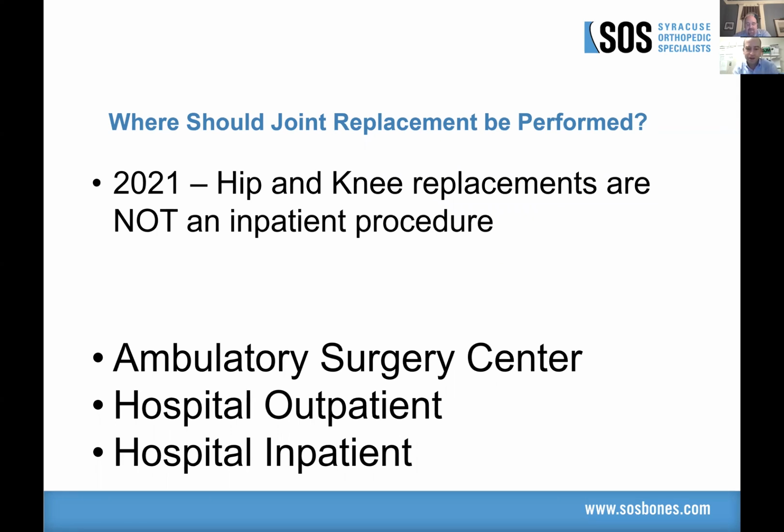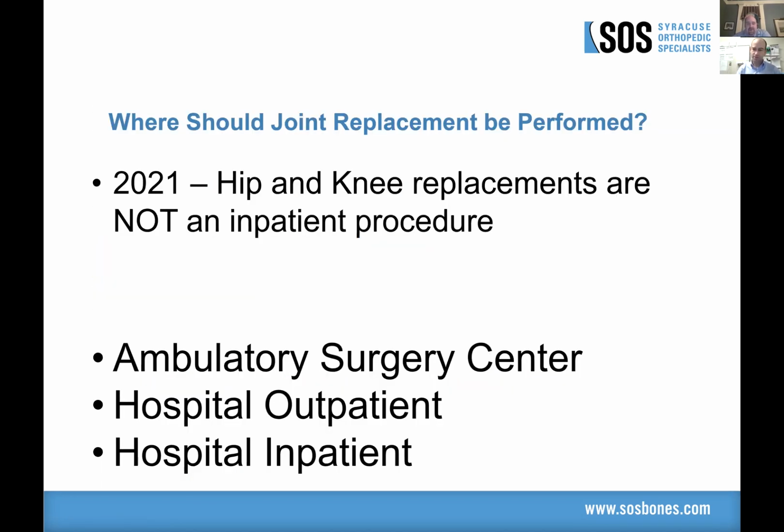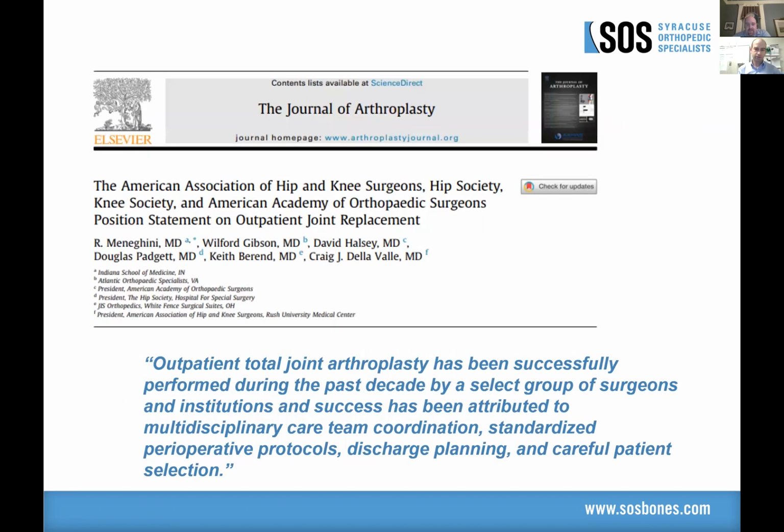Okay, so picking up sort of where Kevin left off. Where we do hip and knee replacements now is really different than it was 10 years ago and even 5 years ago. And COVID has sort of pushed total joint replacement in a direction that it was already going. Depending on each specific patient, how healthy you are, what your risk factors are, it can either be done as an outpatient at a surgery center, in the hospital requiring a night or two stay, or done in the hospital and going home the same day or the next day. And what we found after looking over this is that not only do patients do just as well as an outpatient, but in a lot of ways, they do better.